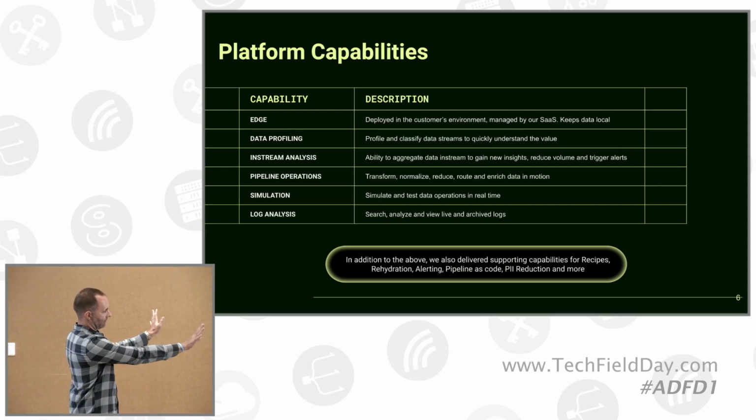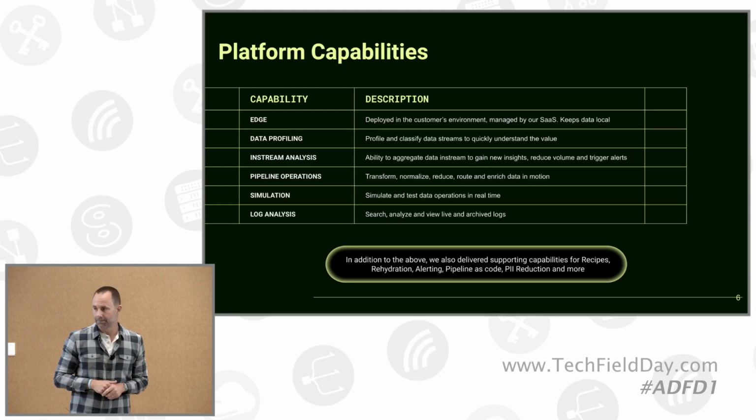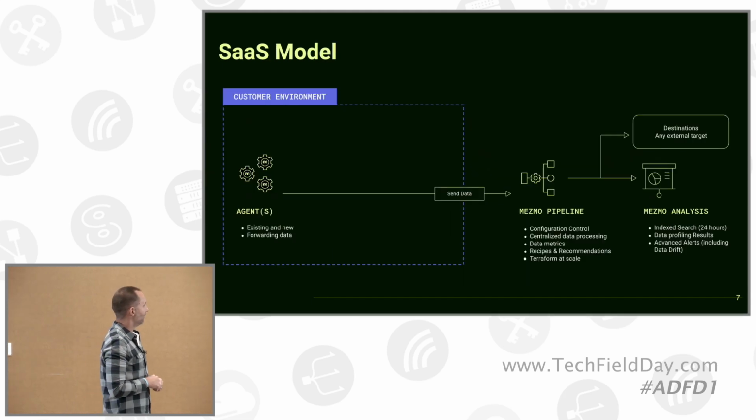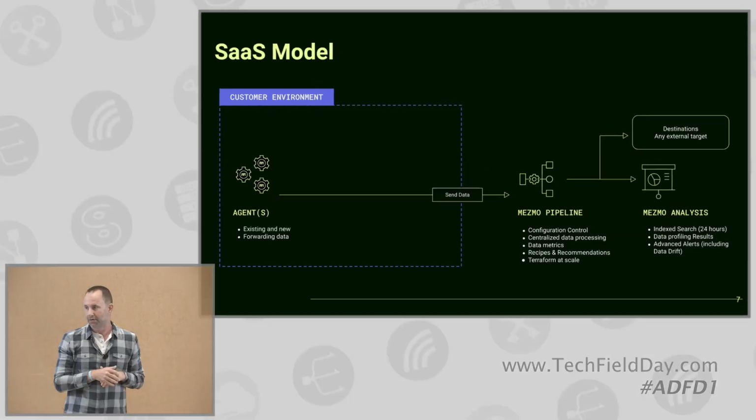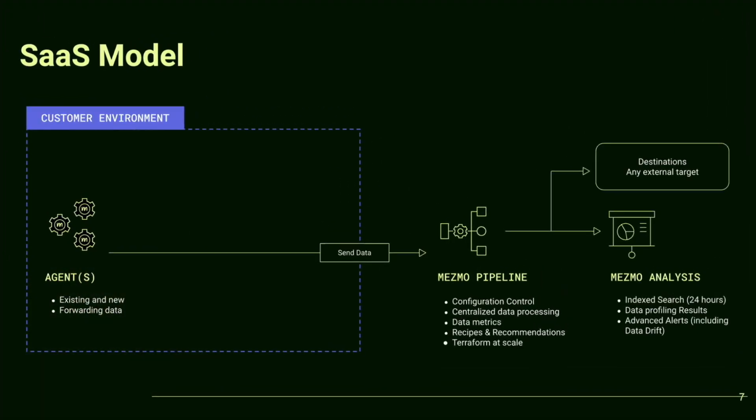Okay, and there's a bunch of other stuff, which we can go into another time. But just quick on the architecture. The Mezmo analysis is what we talked about, our log analysis capability. The Mezmo pipeline is the SaaS-based version of it. And then you have the agents, which could be OTel, or one of the agents that you're using. We've studied Vector, we've studied OTel quite a bit as an input to what we built, Kafka and others. So there are pieces of all that included in our solution.